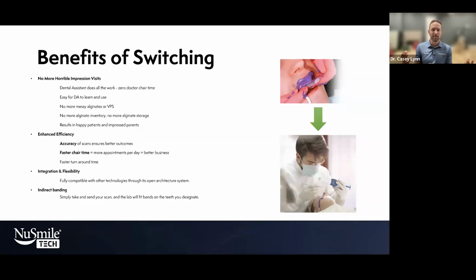There's no more messy alginates. Like, I don't have a lab space anymore, and I don't have to worry about checking that impression, making sure it's clean, making sure blood's wiped out, making sure nothing's stuck to it, and packaging that all up and getting it to the lab. Another thing I don't have to buy anymore is alginate materials. I still keep some on hand just in case, but I have literally not picked up a tray or an alginate kind of mixer or dispenser since we have integrated the AS200E.